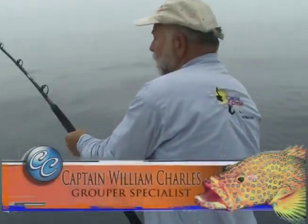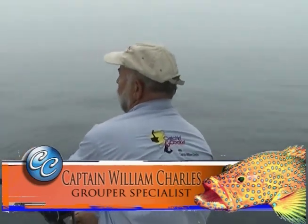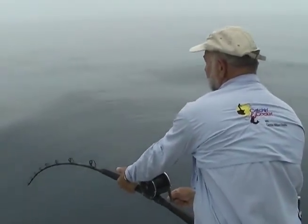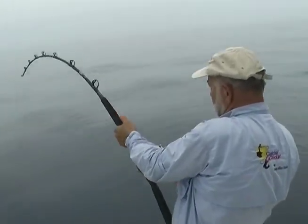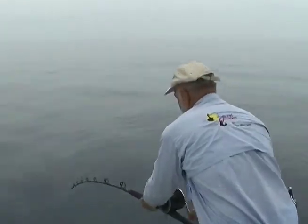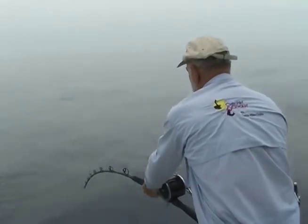Big fat blue runner down. Anchored up in about 160, 170 feet of water. And man, he came right back under the boat like a grouper, but I don't think it's a grouper, man. It's waiting like that. Holy mackerel. This is what happens when you pick on somebody your wrong size. Straight up and down, though.